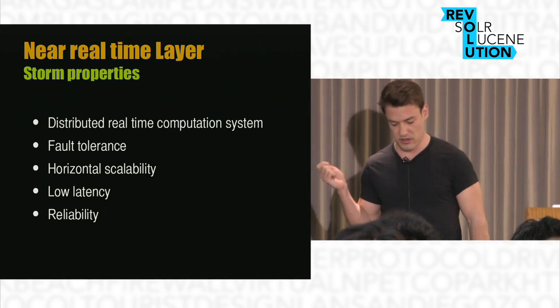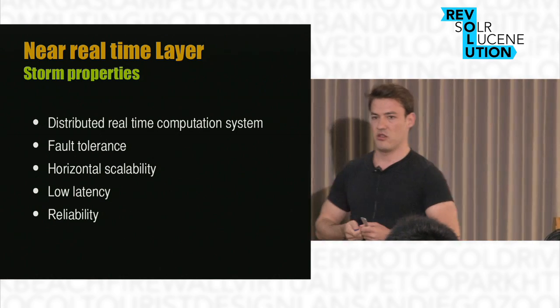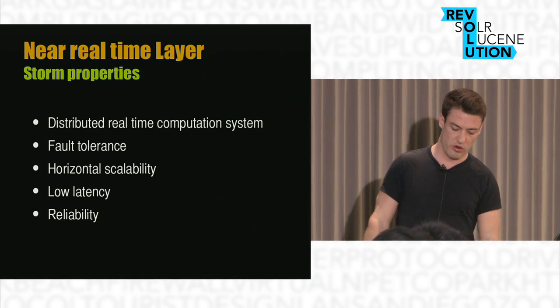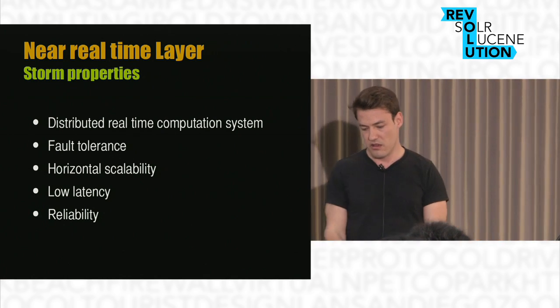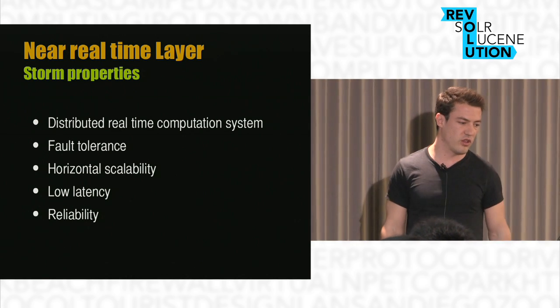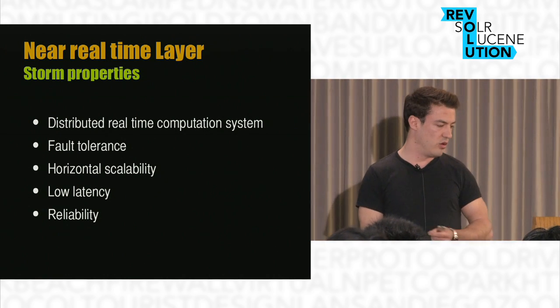With horizontal scalability, as you may know, if you are being slow processing the data, or you want to process more data in the same time, you just have to throw more machines at the cluster, and everything's going to be faster. And the main difference with Hadoop is that, of course, it's real time, and it has really low latency.